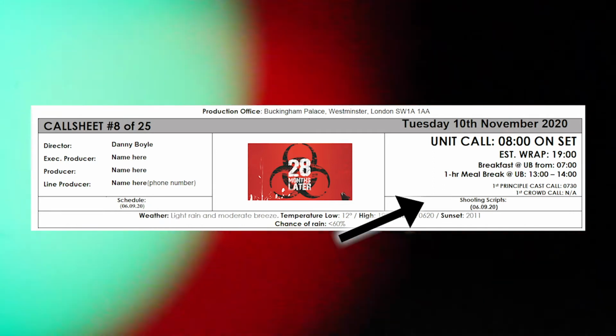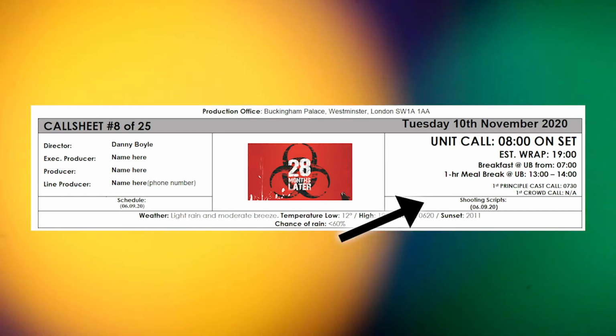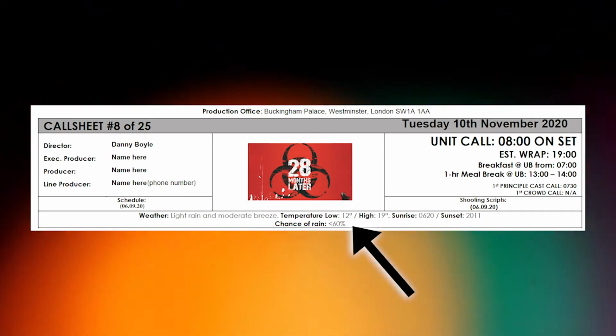If it's a series, then it will say we're filming episode 1, 3 and 7, and all these were issued on that date. And then underneath that you have the weather, the temperature, and basically what it's going to be like that day. That's really important if you're filming out and about when you're not inside. It's really good to look at that and know what you need to pack, what you need to wear.